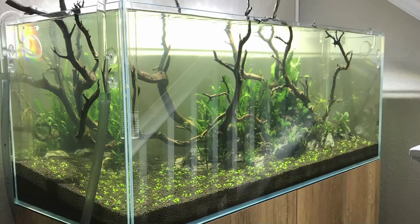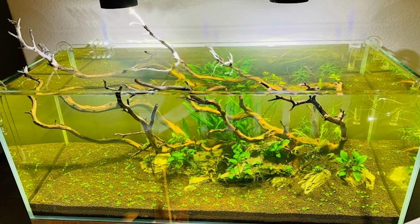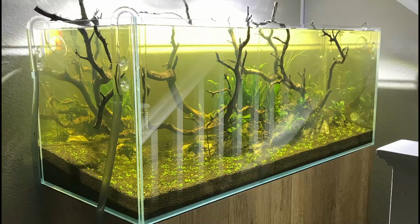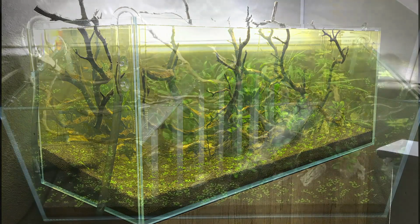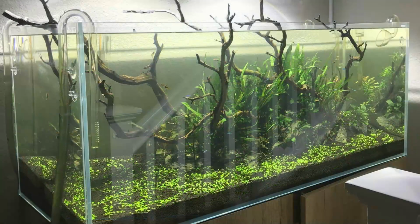That's a pretty big indicator of what you're going to see from some of the growth that he gets here. You can see some of the tannins, right, Keenan, coming out of the wood? Yes, it usually releases tannins in the first month. The tank will look a little ugly for a little while, especially if you're using woods, but that all clears up over time.